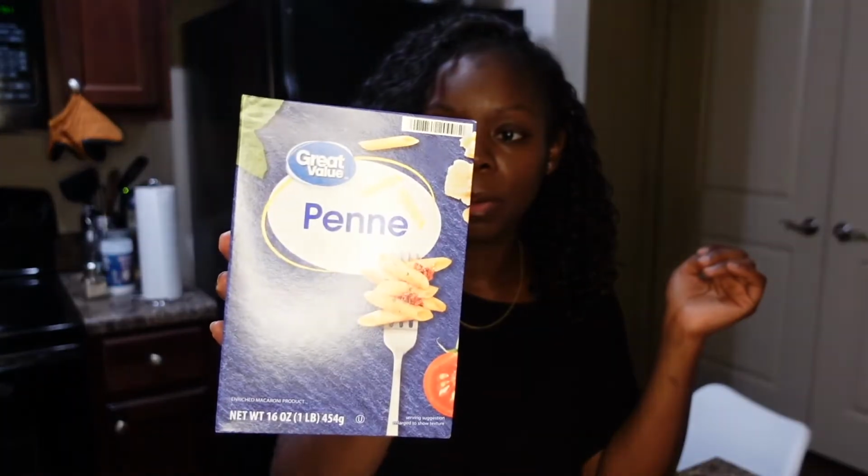Then we got pasta. I really haven't been eating much pasta. I'm really trying to reduce the amount of pasta, rice, and bread that I eat, just because as I've gotten older, my body has changed in what it can and can't take. So I'm really trying to lower the amount of pasta that I eat, but there was a dish to make, so we ended up getting the pasta. We just got 2 of these.